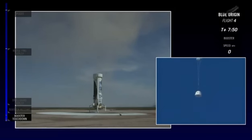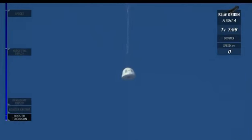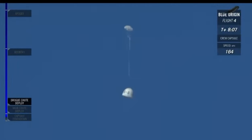Next should be the mains. You see a little bit of oscillation there on the capsule, but that's to be expected. That will damp out. Yeah, that's not something to worry about. That crew capsule is about 14,000 feet right now.